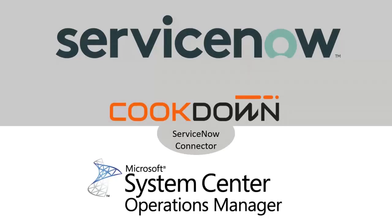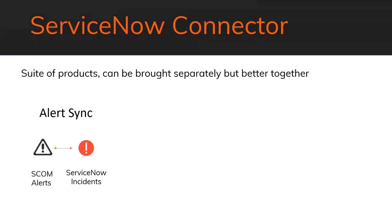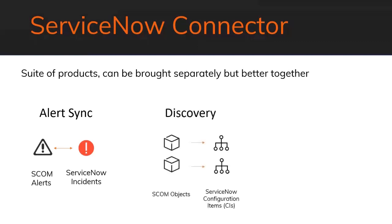So let's dig right in. What is it? The ServiceNow Connector is actually a suite of products. They can be bought separately, but they are better together. There's functionality in the products that integrates with other products, and I'll talk about the specifics as we go on, and through the subsequent webinars that we host. But let's quickly cover the suite of products. To start with, we have the Alert Sync product, which is all about taking those really valuable SCOM alerts and integrating them into ServiceNow, allowing you to create incidents automatically from those alerts. Really powerful product.